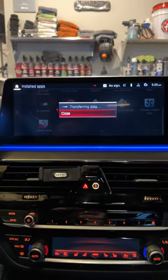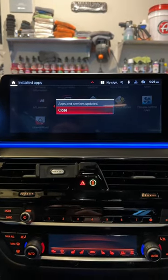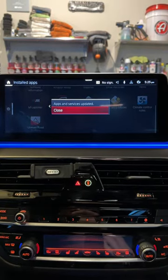You're gonna do that. It's gonna be transferring here. And that's it. All your apps have been updated.